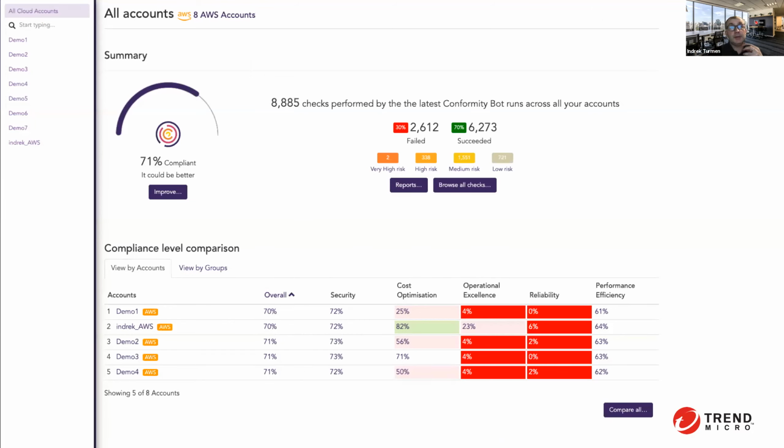We connect to the cloud tenants. Here on the left side, you see 8 AWS tenants. Seven of those are demo tenants, and one of those is my test tenant. And we are constantly scanning those tenants, those services which are running there. And here is the score we give for how good a state your configuration is in. This is the overall score of all those tenants, but those tenants can also be looked at separately.